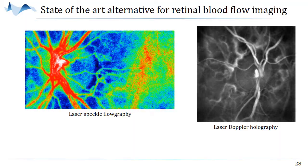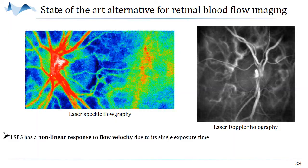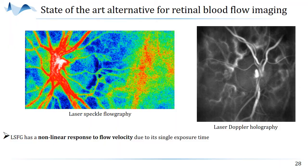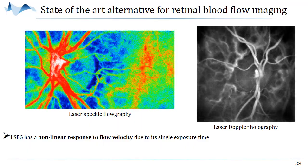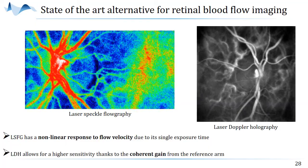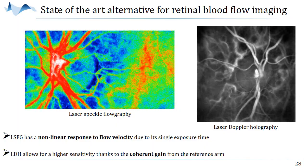Now, compared to the state-of-the-art instruments that I compared at the beginning of the presentation, the one that is most relevant to be compared to is laser speckle flowgraphy. And I think, given the nonlinear response to flow velocity due to the single exposure time of laser speckle contrast, we have something that responds better to a larger variety of flow velocities, and we're making more accurate flow measurements. And because of the coherent gain from the reference arm, we're able to have, I think, a higher sensitivity, which ultimately allows us to better detect smaller vessels and mostly to have a higher temporal resolution.